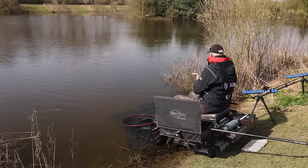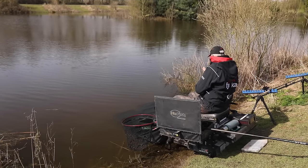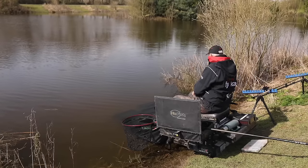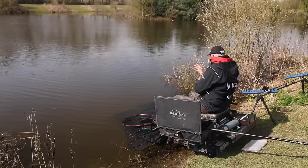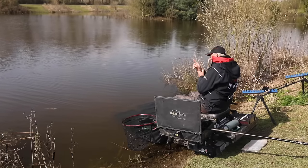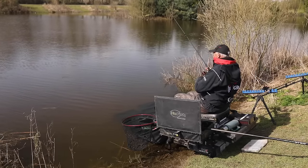Right. So I had a fish first cast, I've had two indications on the maggot line, but it's been 20 minutes now, and I know what I need to do now. I need to go back on my pellet line. And it's quite simple.